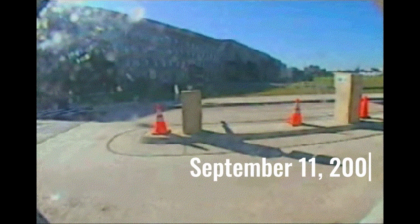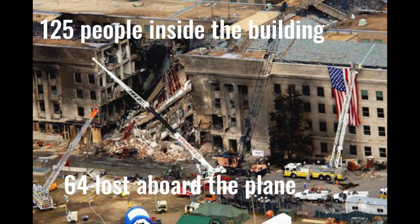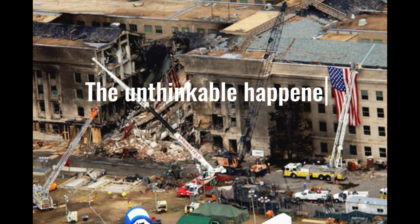September 11th, 2001, 9:37 a.m. American Airlines Flight 77 slams into the western wall of the Pentagon. Fire erupts. Smoke fills the halls. 125 people inside the building die instantly. 64 more perish aboard the plane. The unthinkable had happened. America's military command center was under attack.